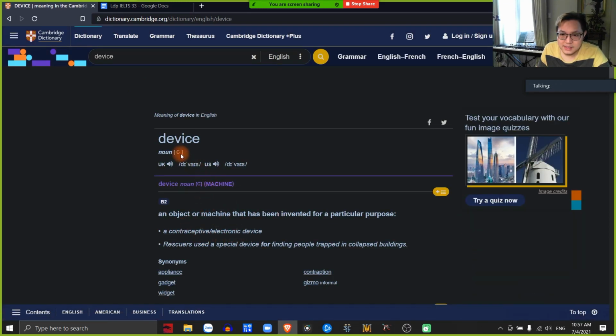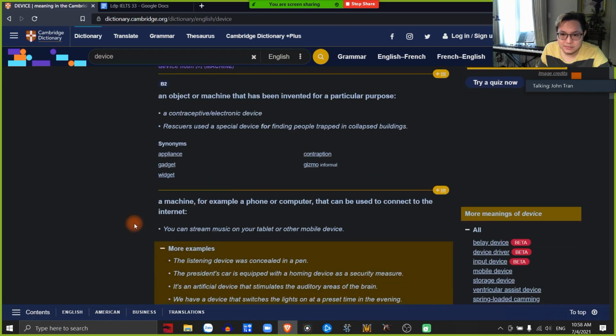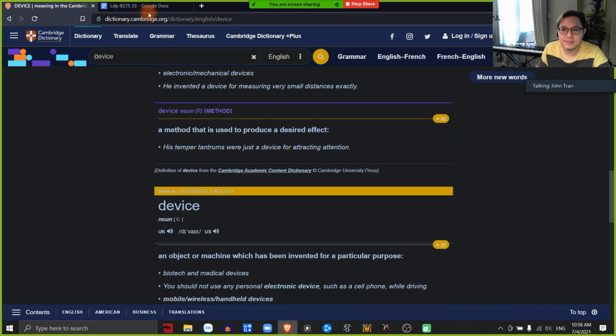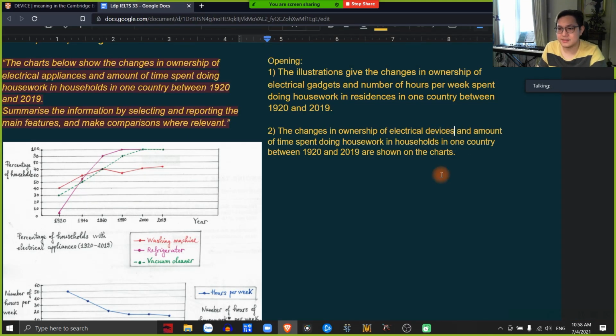Well, it's countable, they say here it's countable. But in other, okay, it's countable, I remember. Okay, countable. Devices. An amount of time spent doing housework.